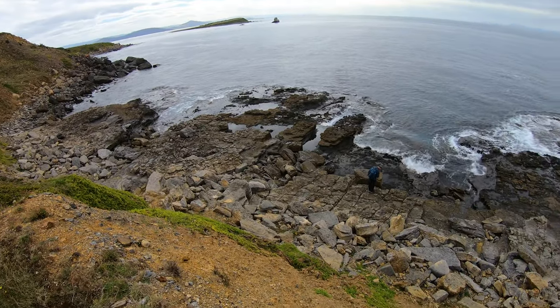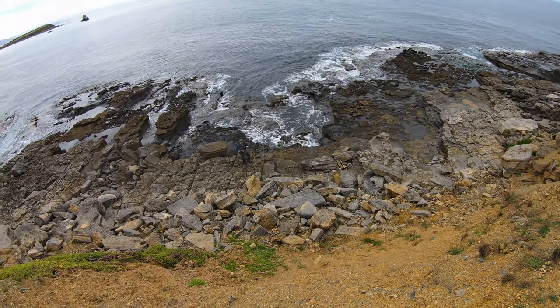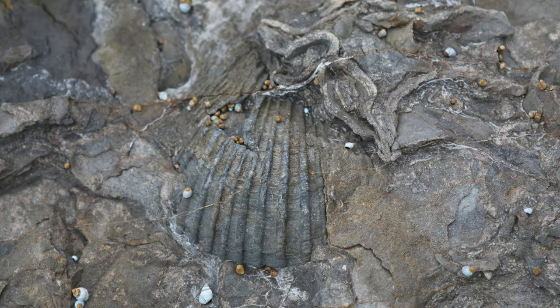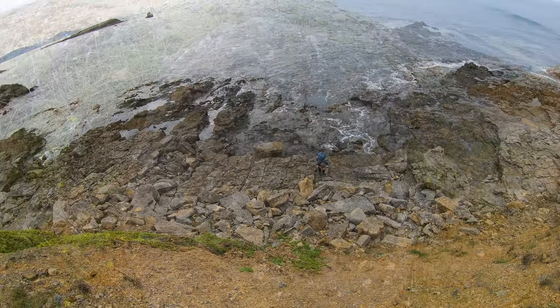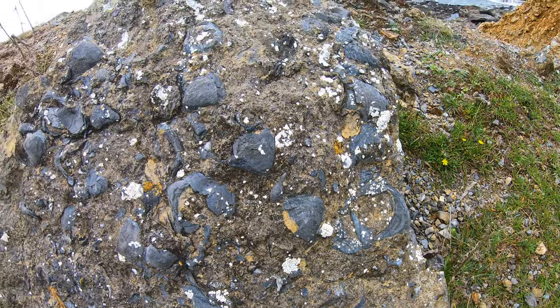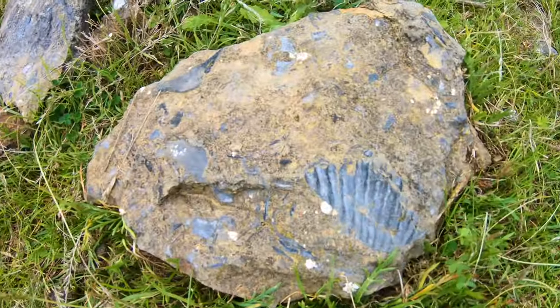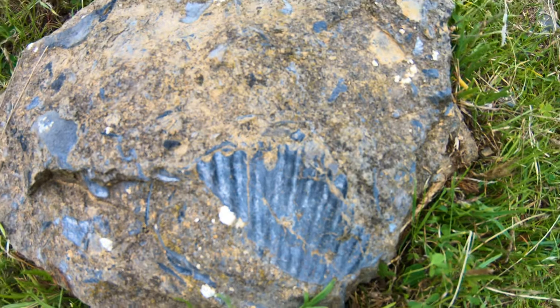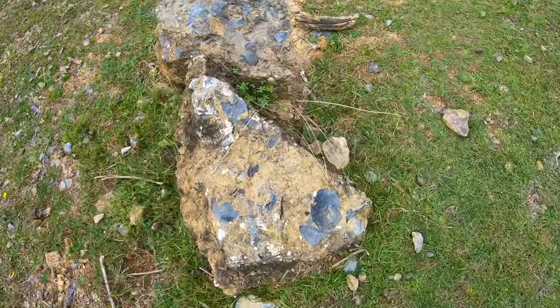Alright, that's the Fossil Bay down there. Schatzi is looking for some fossils. Say hi. Hi. And you can see some fossils in the rock. Here's another one. I think over here there are some.